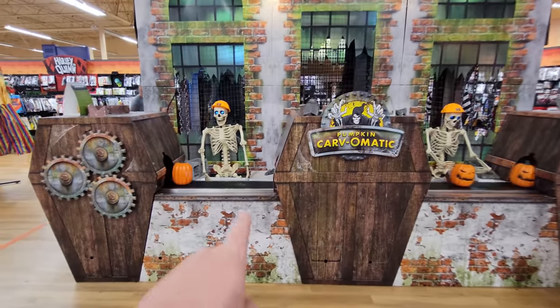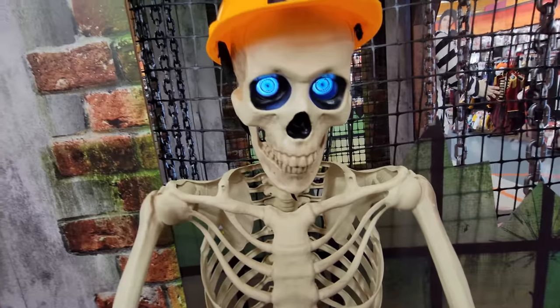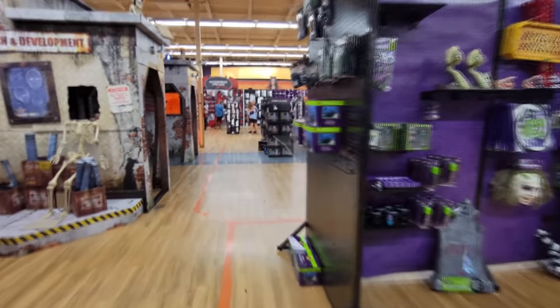Oh, we're missing a pumpkin. They lost one. Oh, and look over here. I noticed they have half a pumpkin going through. Okay. Sir, I'm sorry, but you are fired for letting half a pumpkin go through. And you, sir, are fired for having a gap in the line. You're out of here. All right, let's come on back here and see if they have any other animatronics set up.